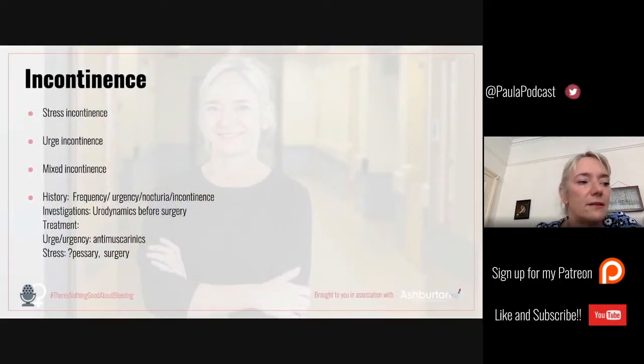Right, so this article, which I'm talking about, covers mainly incontinence, actually, and makes the point that the history is really important.